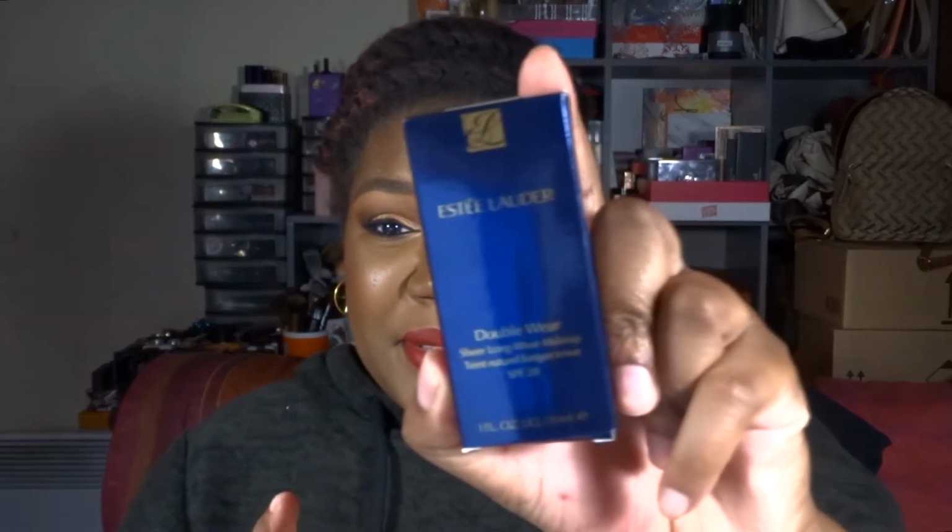I bought the Estee Lauder Double Wear Sheer Longwear Makeup Foundation. When this launched, I was so excited, because everyone is on the skin tint train, and I was feeling left out because I feel like maybe not the Fenty one, but every skin tint is really glowy and hydrating and everything that I don't want, basically.